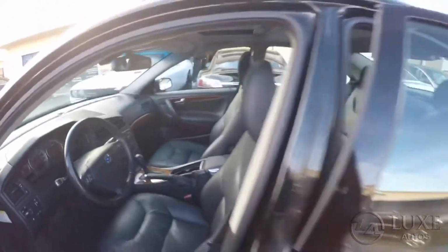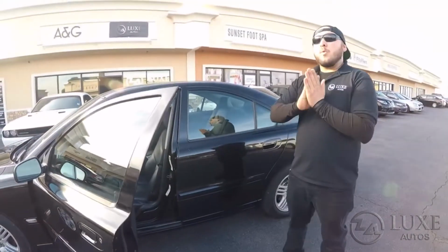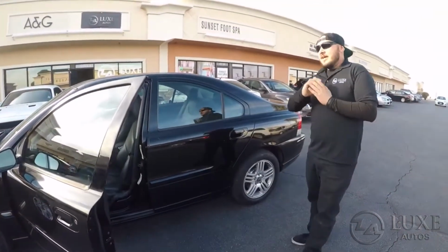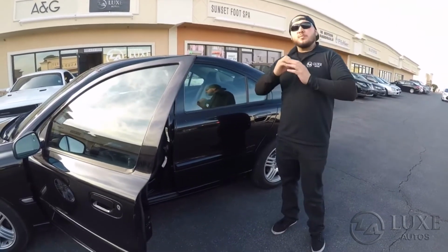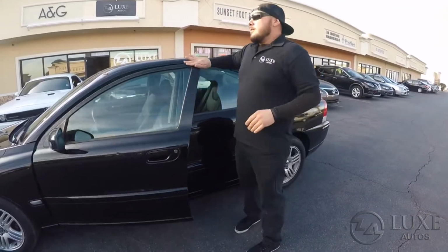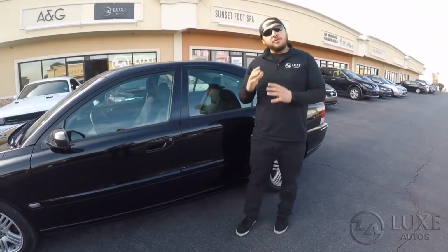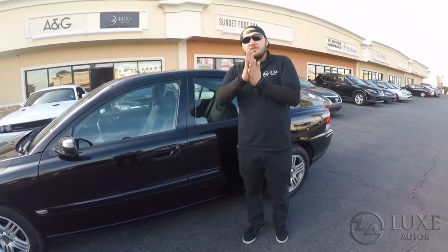All right, and this vehicle has a 2.5 liter turbocharged engine that gets wonderful gas mileage. It's got plenty of power. If y'all know, Volvo is one of the safest vehicles out there. So this is gonna be a perfect vehicle for your first car, a commuter vehicle to go to work. Just plenty you can do with it.